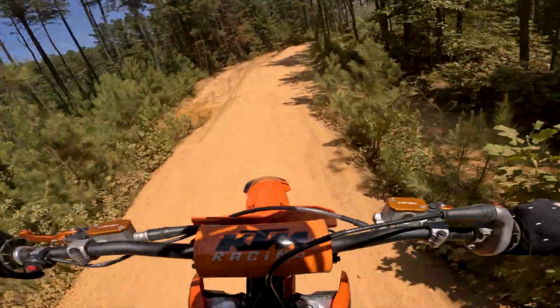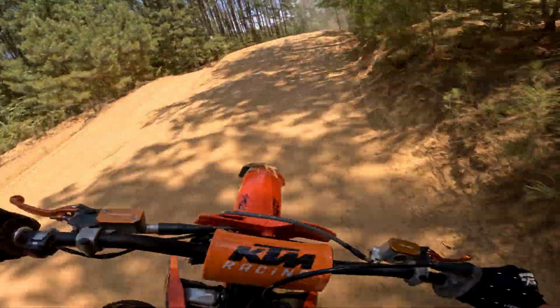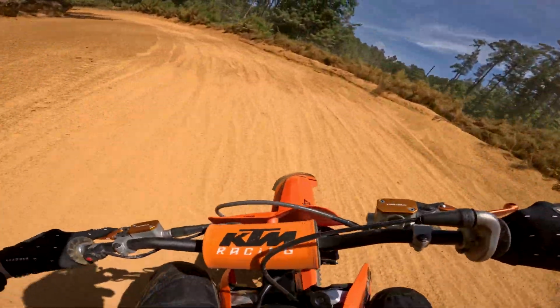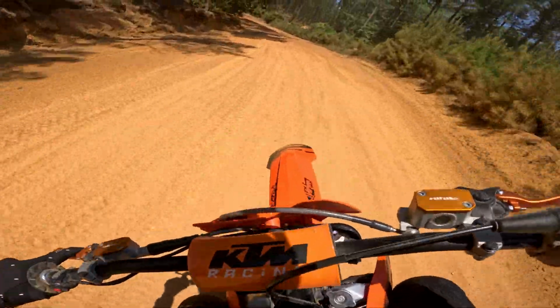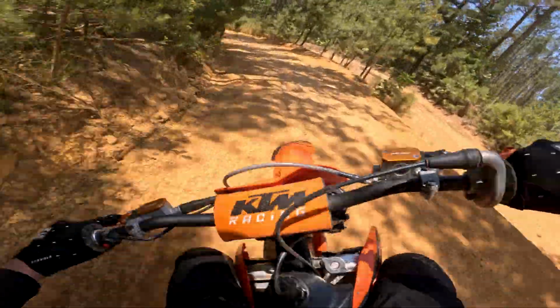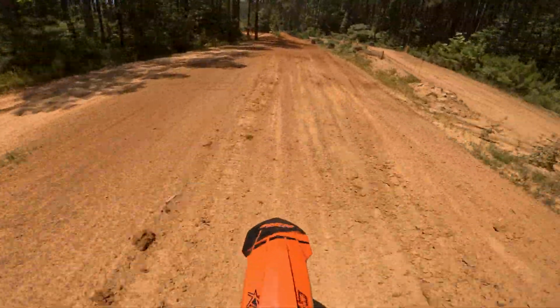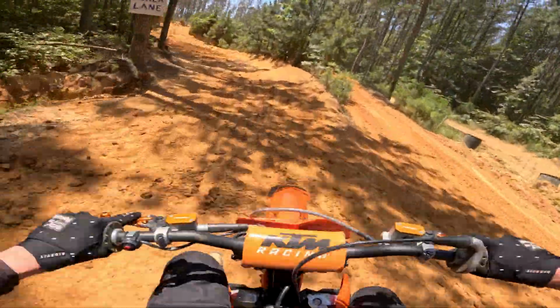All right, so number 2 on the list is the handling of this thing. This bike handles really, really well. I'm not necessarily talking about the suspension. I'm talking about how this thing corners, how it feels in ruts, how it feels in berms.